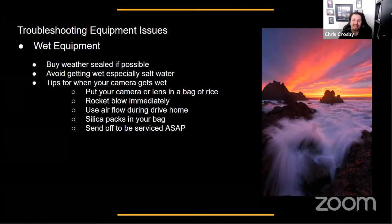Ultimately, you want to send that camera or that lens off to be serviced to make sure that you didn't have any corrosion happening. Whoever your camera company is, send it back to them. They'll open it up and make sure that everything is safe and sound. And if there's any corrosion happening, then you'll get it fixed. One of the most common things that you'll see when you have corrosion, and it's a sure sign of it, is after a good soaking, if your camera buttons aren't working quite right, then it's time to take your camera in immediately.